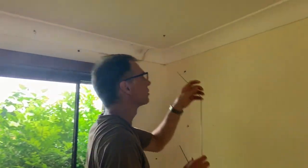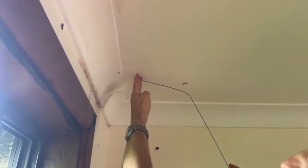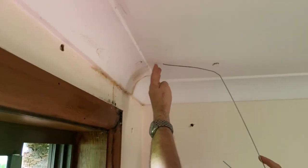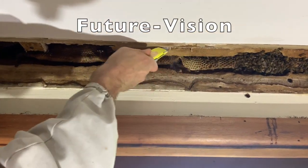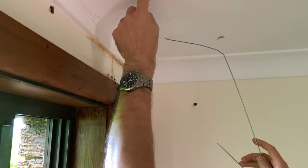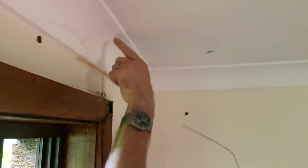Stud finder let me down. Totally inconclusive, but backup stud finder is working perfectly. And we've got a joist running this way, which was my concern, but it's not the worst case scenario. So we'll be able to maybe even cut inbound from where this cornice is, so we don't have to do a repair along this line here. But the bees are going to be definitely inside this joist in that direction.